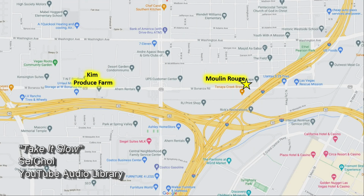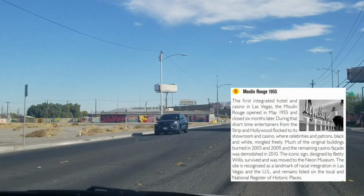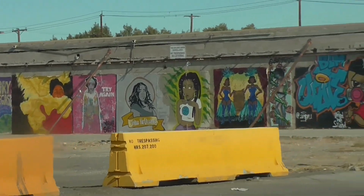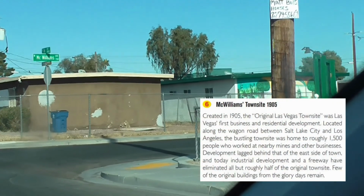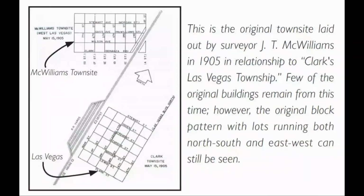Site number 5 is where the Moulin Rouge, the first integrated hotel and casino in Las Vegas, used to be. The McWilliamstown site is the next stop on the Pioneer Trail. It's known as the original Las Vegas town site. Oh, there it is. McWilliamstown site.